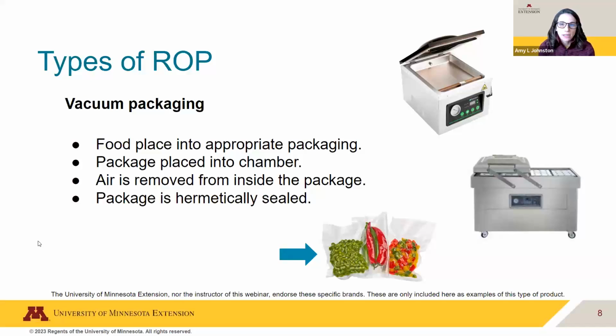This last image is just an example of how the packaged foods may look afterwards. You can see the packaging is tight against the food because the air is removed, and it's creating this anaerobic environment. Later in the webinar, we will discuss the potential benefits of ROP, and we'll get into some more details about what foods can be safely vacuum sealed.